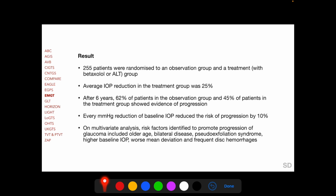It also found that every millimeter of mercury reduction of intraocular pressure from the baseline reduced the risk of progression by 10%. On multivariate analysis, risk factors identified to promote progression of glaucoma included older age, bilateral disease, pseudoexfoliation syndrome, higher baseline intraocular pressure, worse mean deviation on perimetry, and frequent disc hemorrhages.